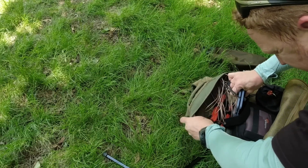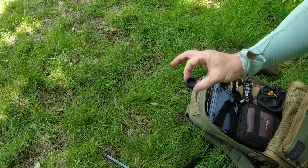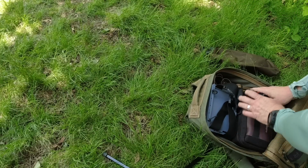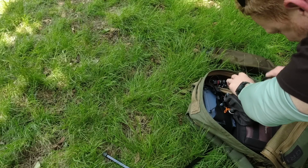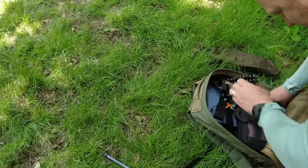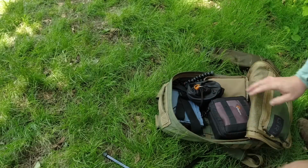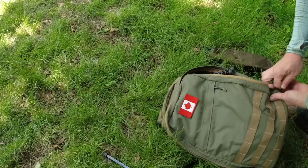Let's get this bug out. What are you? I'm going to take a bug back with me. I found this little plastic cap on the ground, so I'm going to throw it in here because I don't want to leave trash behind. I hate it when people leave trash. Oh, it's an ant. Let's get him out of here. I got all this extra stuff in here I don't need, like two speakers. This is because I took this pack on my camping trip to Alabama, and I had a whole bunch of extra stuff in it. So there you go.